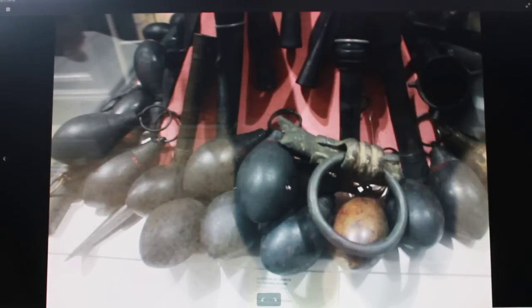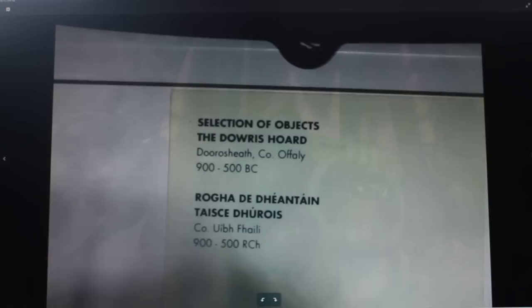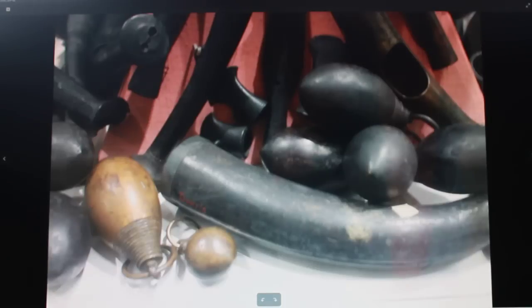So, to me, they look molded or machined. They almost look like 20th century hand grenades. I thought, what are these grenades doing here? They're over 2,000 years old. Did you see those dates? They were before Christ, in the first millennium BC. What are they? Who knows?